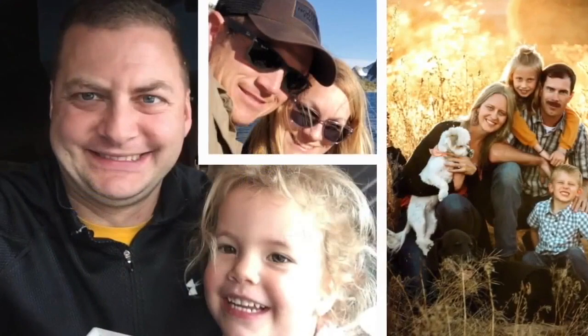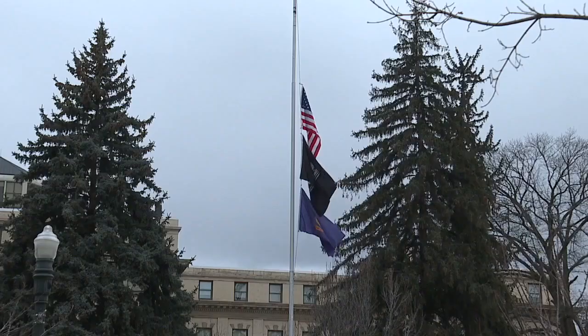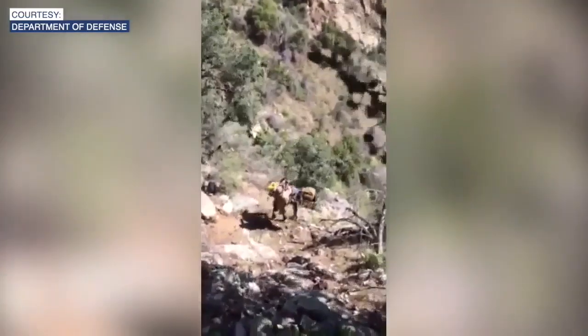But the loss of pilots Jesse Anderson, Matthew Peltzer, and Jeff Lobben still hurts, as the Guard lost 3 heroes flying a training mission so they would be ready to save others. On behalf of the entire Idaho National Guard family, I sincerely thank everyone for the many thoughts, prayers, and generous support we have received. It has been so helpful and is truly appreciated.